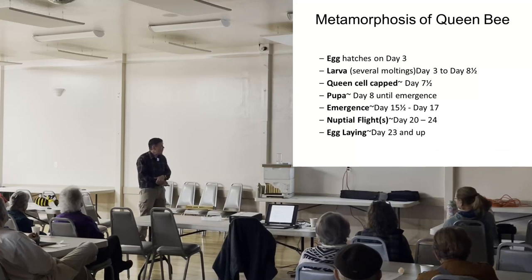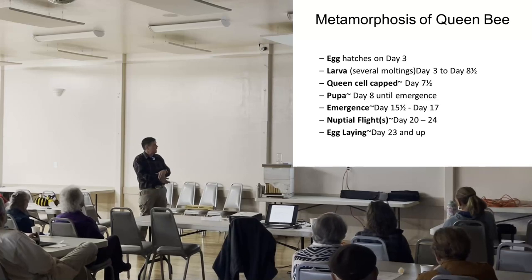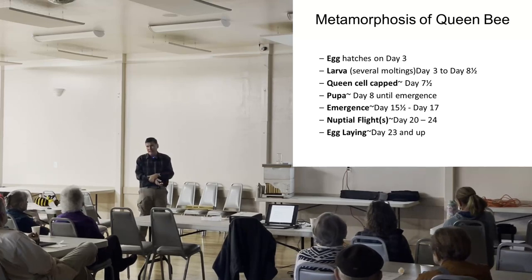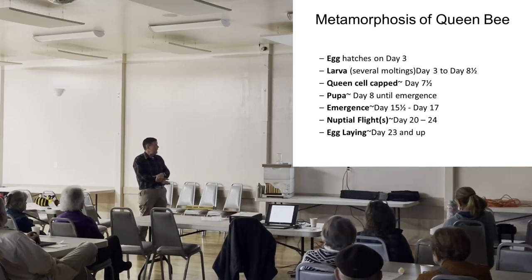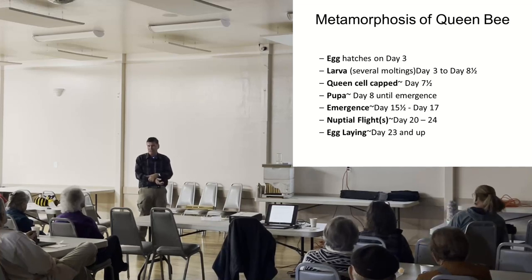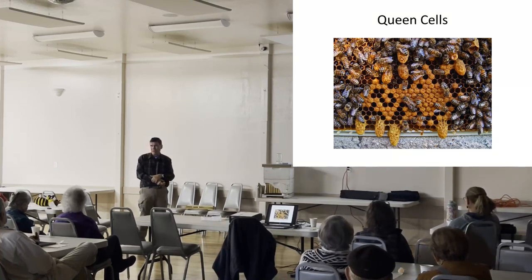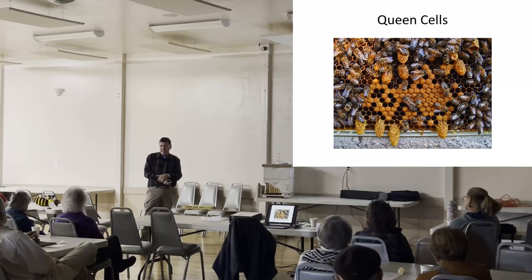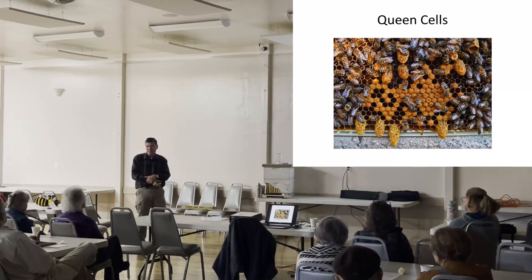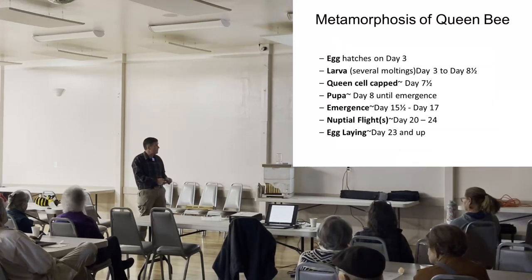So let's just talk a little bit more about the queen. It's the same kind of system. In day 3, the egg hatches. It's a little bit shorter than a regular bee, where it takes 21 days. A queen from that egg in the cell to coming out of the hive is about 14 days. But all the worker bees are just really trying to feed her and build up the queen itself. So they're giving her what we call royal jelly, and just stuffing her full of that, giving her that extra long abdomen.